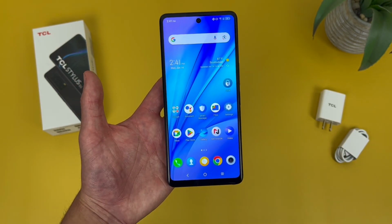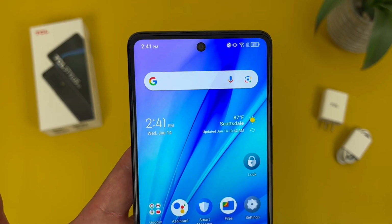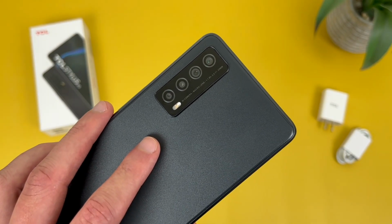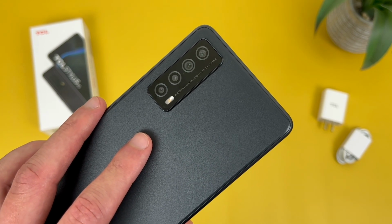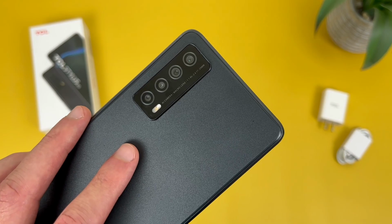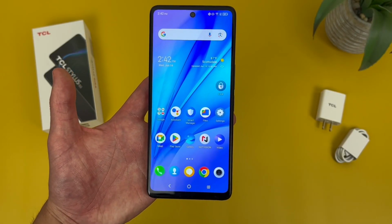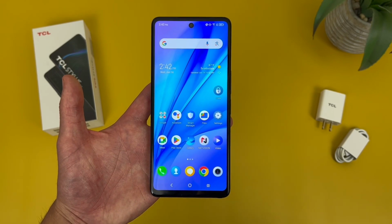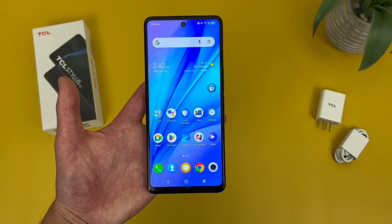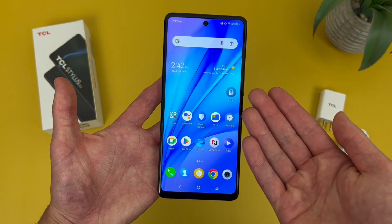For the camera setup here, up front, we got a real nice looking hole punch design for the selfie camera. This camera is 13 megapixels. Then on the back, we got a quad camera setup with a 50 megapixel main camera, a 5 megapixel ultra wide camera, a 2 megapixel macro camera, and a 2 megapixel depth sensing camera. And then for video, this phone has a max recording quality of 1080p in both the rear and front cameras, so no 4K here, but considering this is a phone that even at full price goes for less than $300, I'm really not surprised. So in general, the camera setup here is really good.